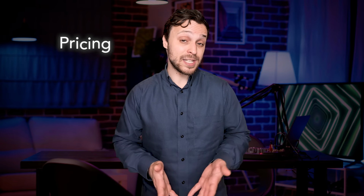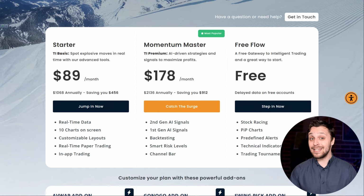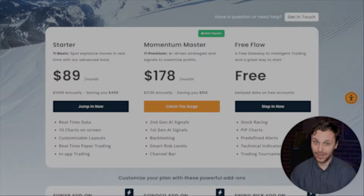But now, alright, it's time to talk about price. Because for most traders, this is where things get real. Trade Ideas is not the cheapest stock screener out there, and it's definitely not for the casual investor who just wants to check charts once a week. But when you take a look at what it offers, AI signals, backtesting, smart alerts, external linking, custom layouts, I think it's really easy to see the value here.